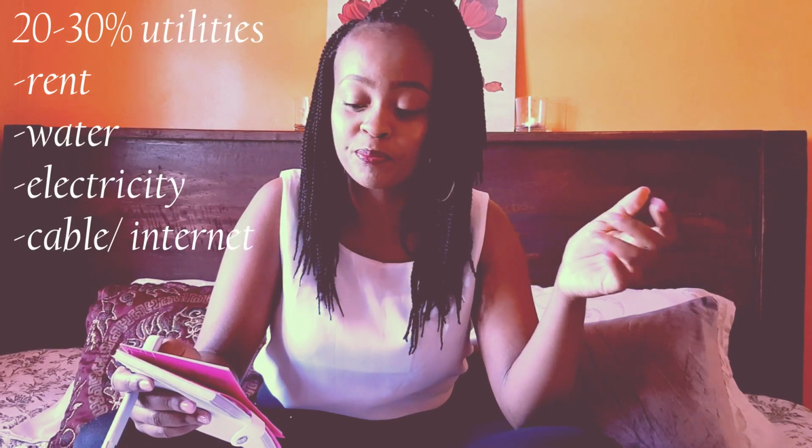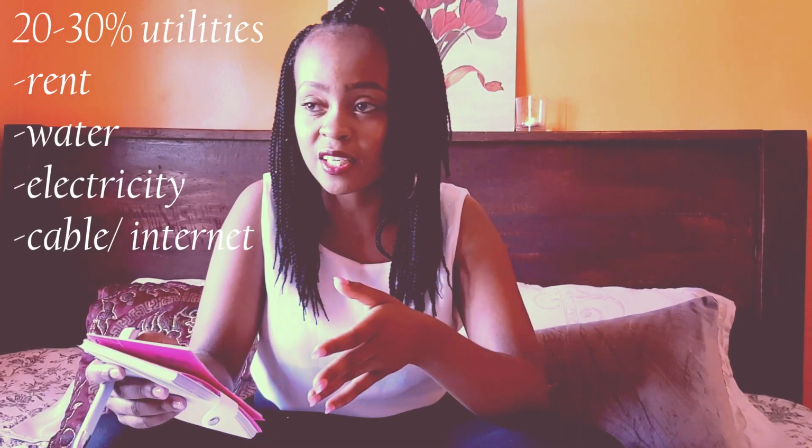So what you're going to do is 20 to 30% of that money, which is around 10 to 15k, should cater for utilities of that home. And by utilities, I mean rent, I mean electricity bills, I mean cable or internet, I mean water bills. Everything that should be catered for that month, that should go there.